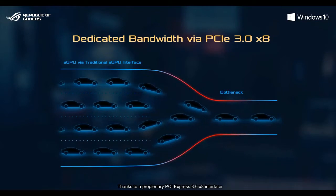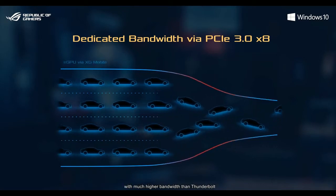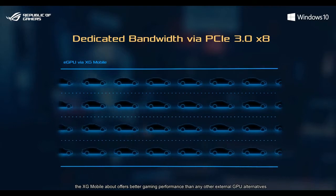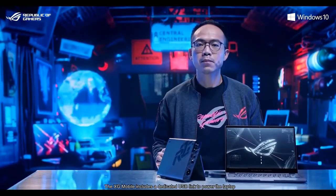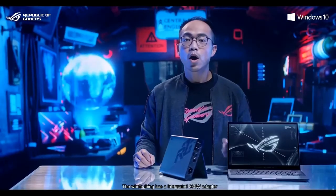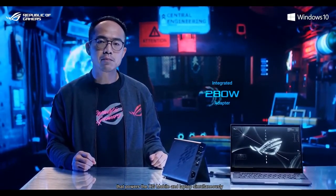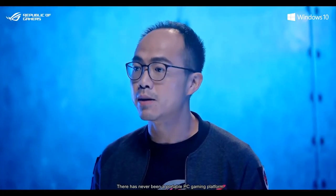Thanks to the proprietary PCI Express 3.0 x8 interface that connects directly to the CPU with much higher bandwidth than Thunderbolt, the X3 Mobile offers better gaming performance than any other external GPU alternatives. The X3 Mobile includes a dedicated USB link to power the laptop and an integrated I/O hub that can drive multiple displays and peripherals. The whole thing has an integrated 280-watt adapter that powers the X3 Mobile and laptop simultaneously, so you don't have to bring a separate power brick. There has never been a portable PC gaming platform that's so powerful and so versatile.